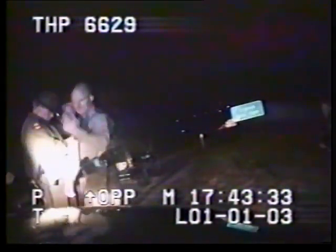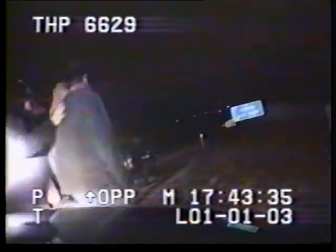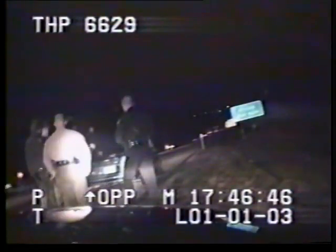But it's too little, too late, and the sheepish troopers let the grieving family on their way.